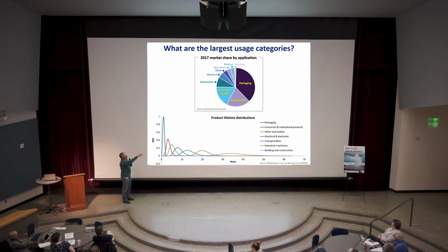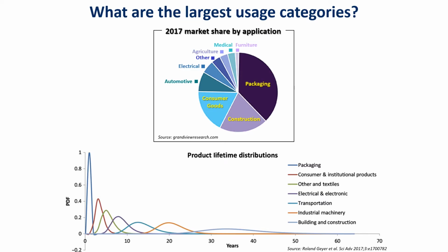Now, combining the production of plastics with their lifetime. So here you see a probability distribution function. This is a distribution of lifetime on this axis. So things like packaging, you know, is used within a couple of years, it's done. I mean, a typical plastic bag has a lifetime of a minute before it's tossed. Some of these other consumer goods, as you go across here, are applications in which the durability is longer, like construction materials. So this is, I think, a useful graph, and it certainly speaks to why a lot of you are here, I think.